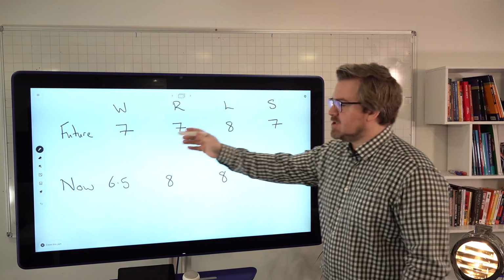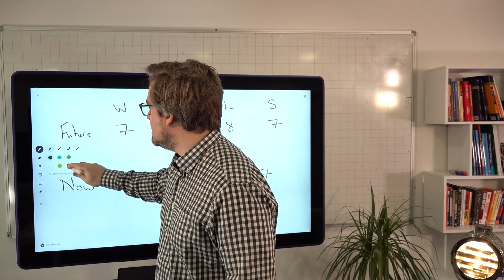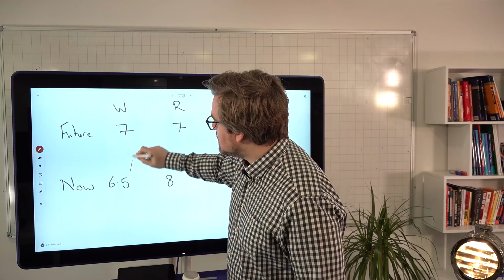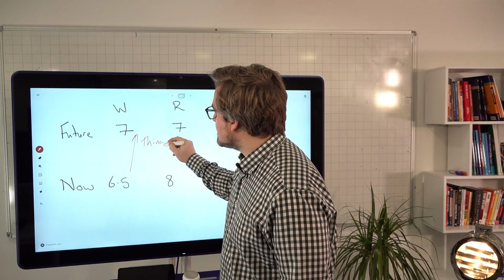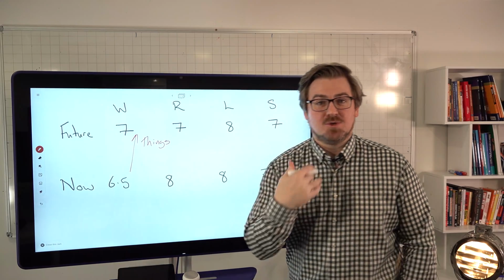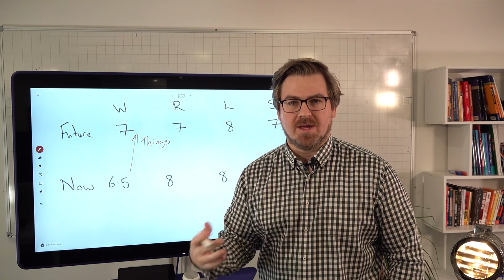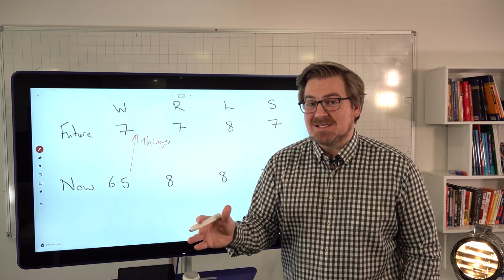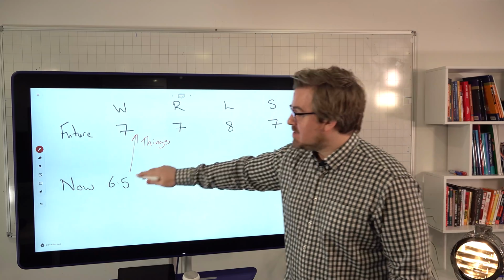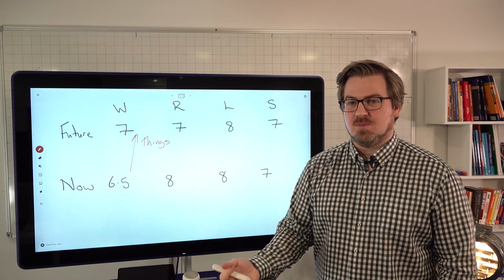So let's say this student again, 6.5 to 7. In between her 6.5 and her 7 are things she needs to do. She needs to improve those things, identify what those things are, and work on them and improve. And that's all it is. Again, not easy, but extremely simple. Between here and here are a number of things that she needs to do to improve.